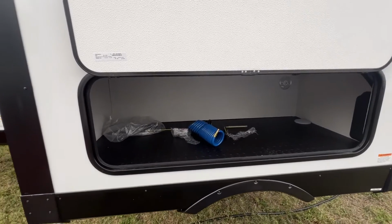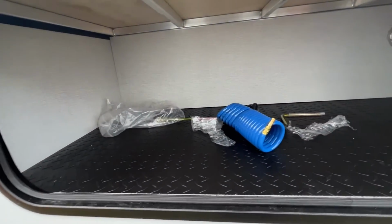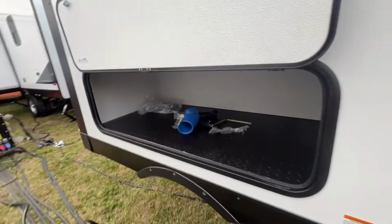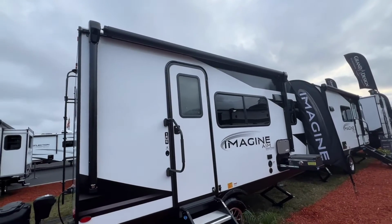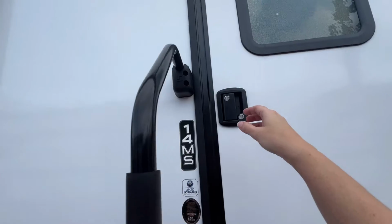Now I know you haven't seen the inside of it, but this is where the bed is on the inside of the camper, and it has this huge area of storage. You can fit plenty of things in there. You also get a pretty big size awning. It's almost the whole length of the RV, but I'm not going to put that out just because it's pretty windy out. So let's check out the inside.